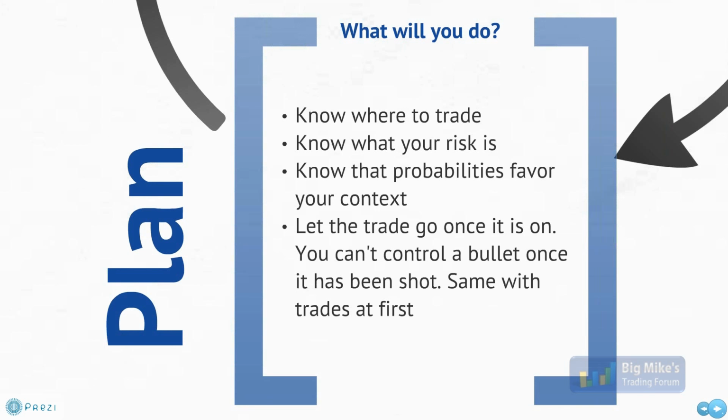Let the whole trade play out. Know the probabilities favor your context. So only trade when you know that the probabilities favor your context.